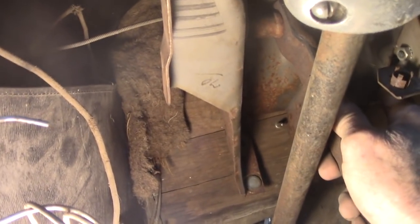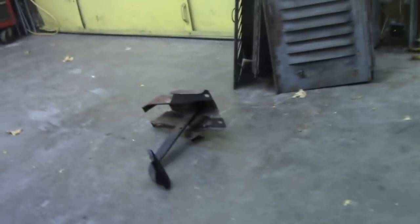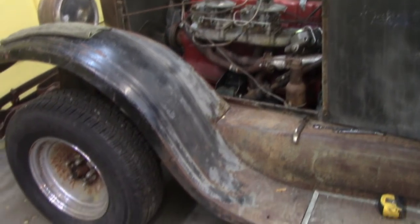So I'm about to get some measurements and see how much I have to take out of that to make it fit. I had a guy watching my video one time. He said, "Ken, stop throwing things." Ain't no fun. Oh, Lord. People have more fun than anybody.